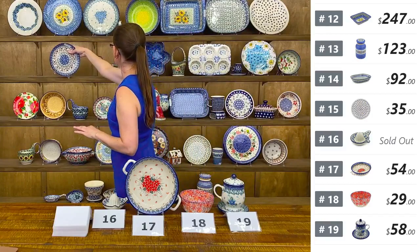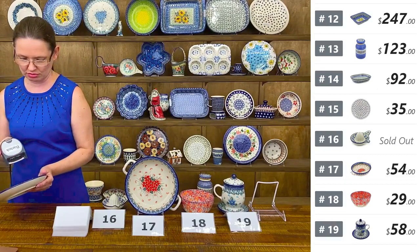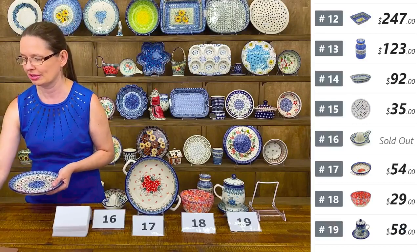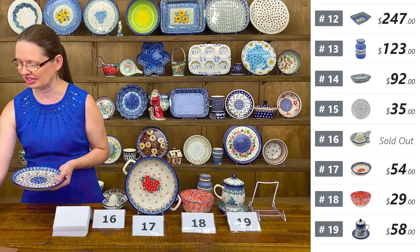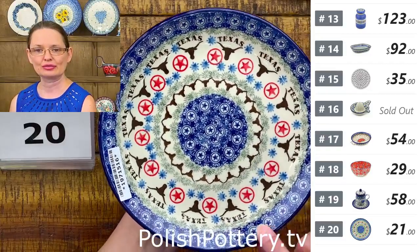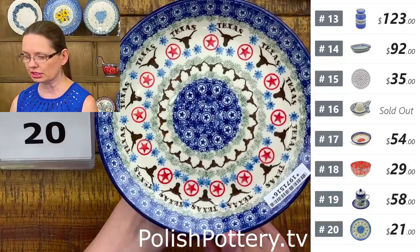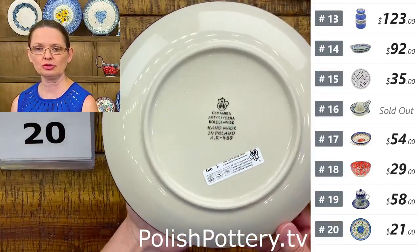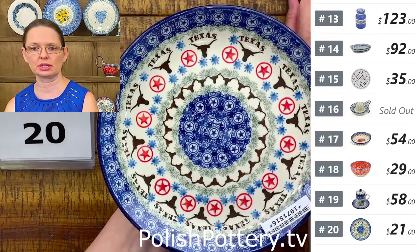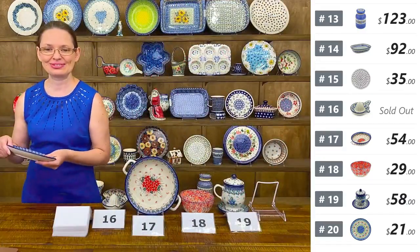And who likes Texas Longhorns? I'm sure we have many, many people that are from Texas or their hearts are in Texas. Mine is. I'm from Poland, but I feel like I'm from here. Here we have Ceramika Artystyczna, a beautiful longhorn with Texas and the Lone Star. Great pattern, $21, 7.75 in diameter, dessert plate or salad plate, number 20. If you want to have multiples, like a cute set of 6 or 12, let me know. I will order more if we need to.